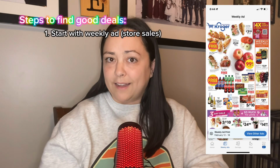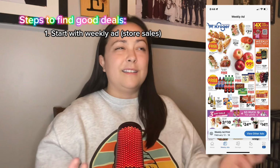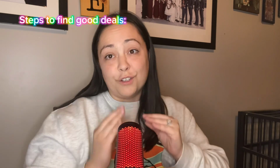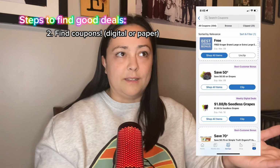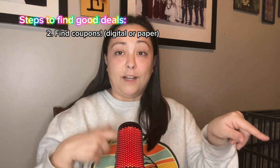Now, the first thing you want to do anytime you're looking for a good deal is look at the weekly ad for the store. Unless it's like Walmart, there's always a weekly ad in the app, or if you're wanting a paper one, they usually have them at the front. Look at the weekly ad for the sales because you've got to shop the sales if you're trying to save money. And if you can find sales that also align with digital or paper coupons, I don't really use paper coupons that much. I do everything online.